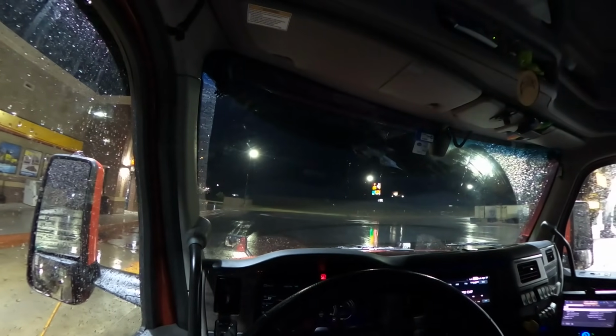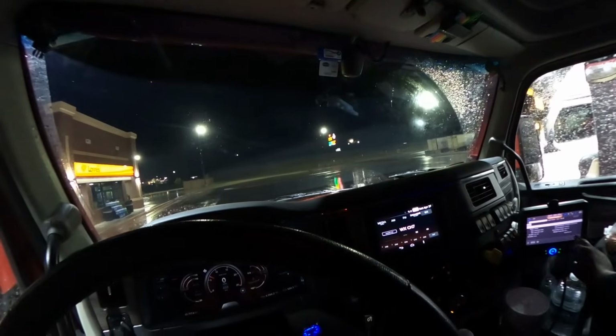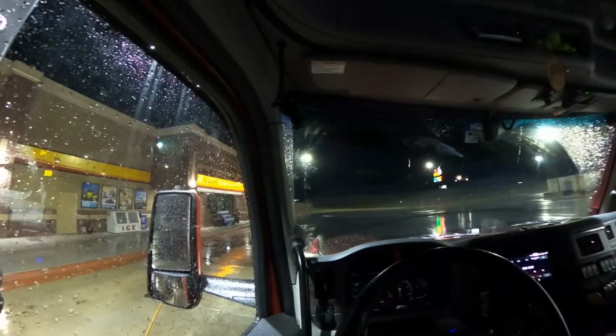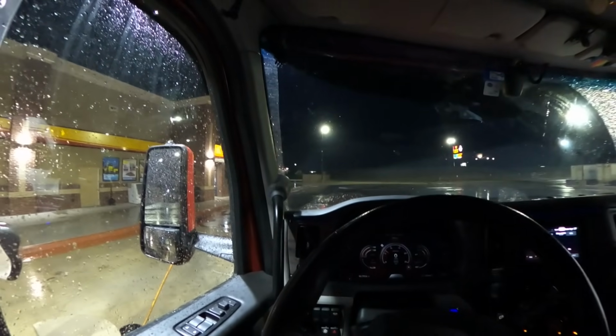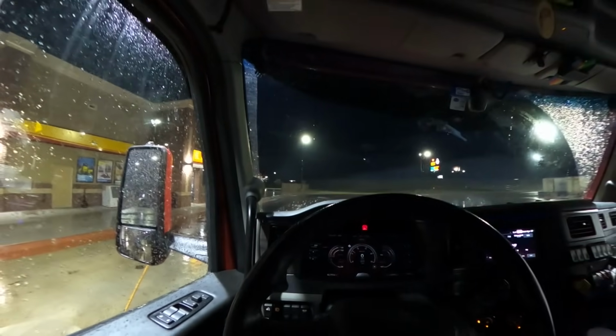Done made it here to Lowe's. I'm about to check the fuel on that trailer to make sure we good. And I'm gonna go ahead and take my 30 minute break and get my coffee. It's after 12 o'clock. Now I'm gonna get my coffee because today is a new day. Because I had coffee already yesterday. So it's been 24 hours now.